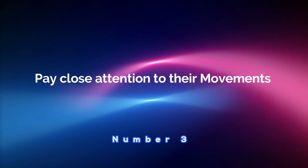Number 3. Pay close attention to their movements. The most observed body language signs are those which make us feel uneasy or show uneasiness. From pacing in a room to shaking legs, it can all indicate some forms of anxiety, significantly when the occurrence of these movements increases as time goes on. If a person grips tightly on an object or their fist is balled up, they might be stressed out or nervous. Most people try and hide their hands if they feel uncomfortable.